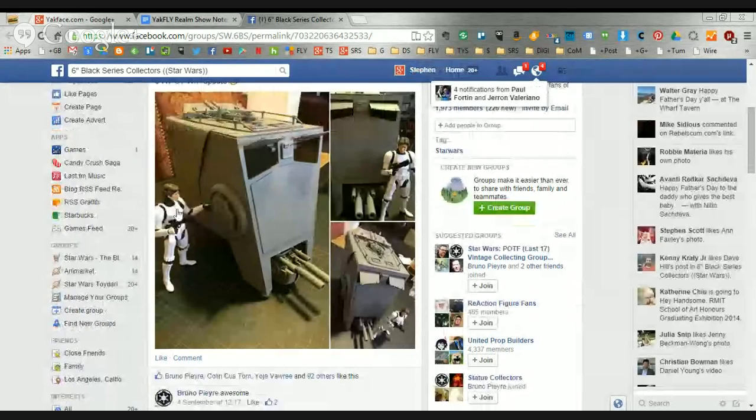Let's see. One more quick 6-inch item here. I belong on Facebook to a 6-inch Black Series collector group, I guess you would call it, and it's devoted to the 6-inch figures from Hasbro. Some crazy person out there is building a 6-inch scale version of the AT-ST, and it is amazing. This guy posts work in progress photos, a couple a day, and they're just great.